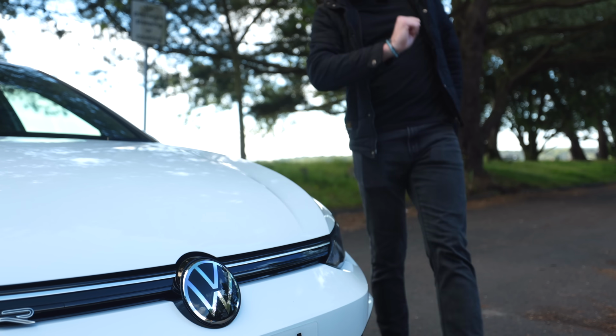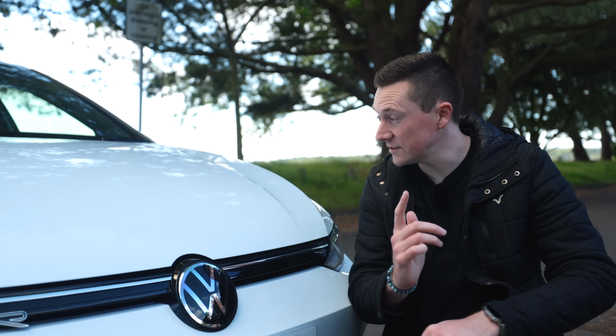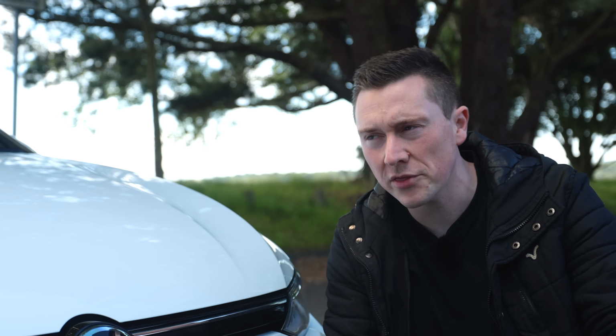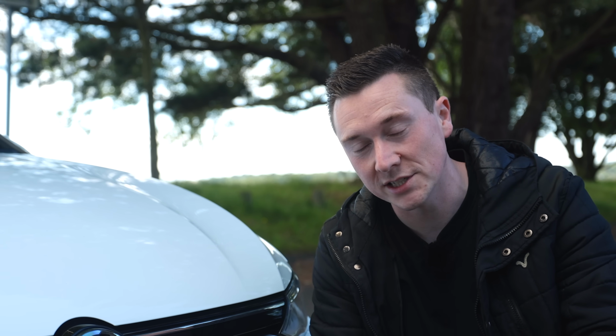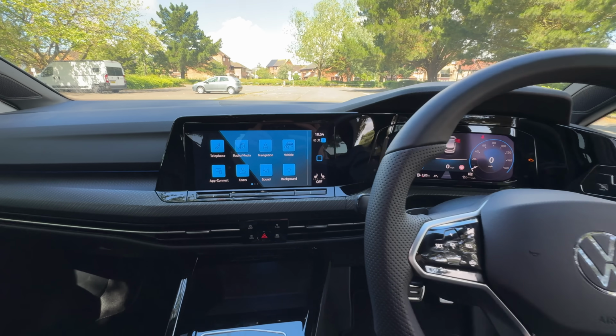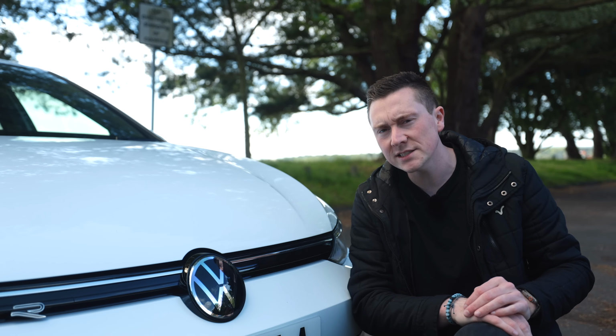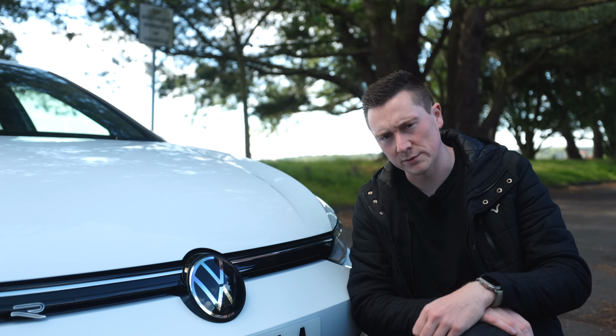So if you own a Volkswagen, there could be a ton of hidden tips and tricks inside your car that you might not even know about. So yes, I'm talking about things literally hidden within arm's reach. These could be buttons in the roof, they could be hidden on the multimedia system, and there's even things like different camera views as well. So here's 10 tips and tricks on Volkswagen.